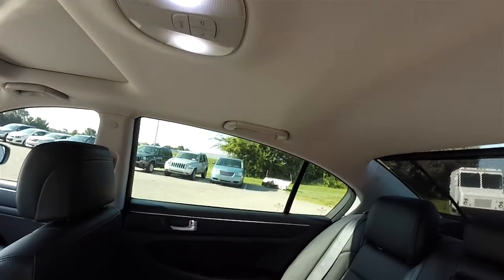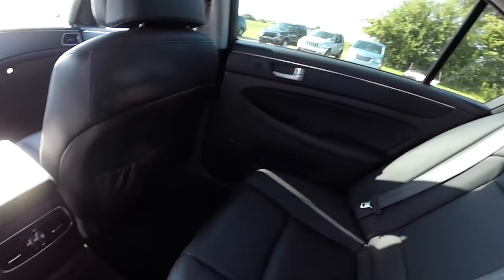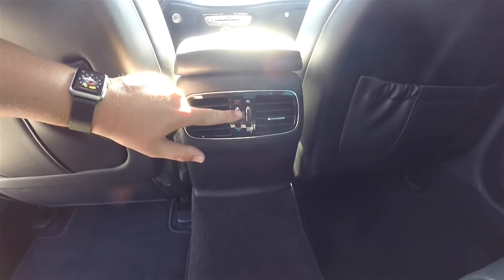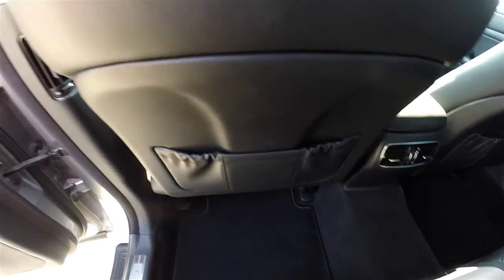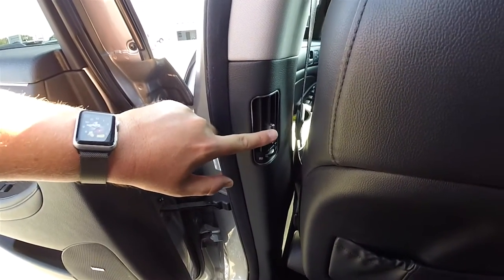Overhead LED reading lights. You've also got passenger assist handles. And rear seat passengers also have their own positional air vents. You've also got temperature control and the ability to open and close the vents. Seat back map pockets. You've also got additional air vents in the B pillar.